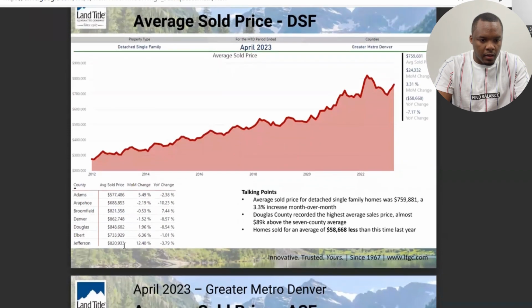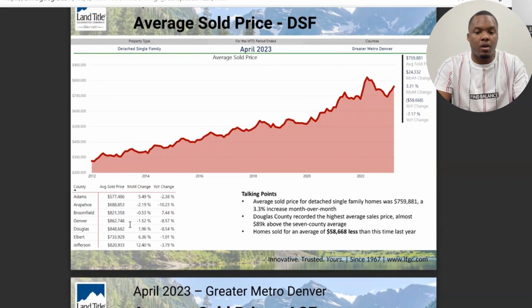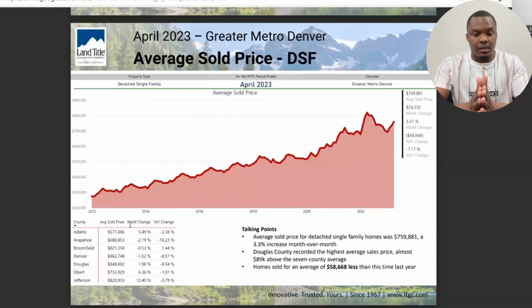And let me see who's the lowest. Adams County is the lowest with $577,000. And then you got Arapahoe County with $600,000. Look at that. We got 3 counties at $800,000 for average sale price. 4 counties, Jefferson County, Douglas County, Denver County, and Broomfield County, all have an average sale price of 800K or above. So if you are in those counties, your price points are still pretty solid.